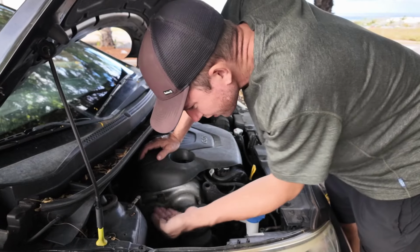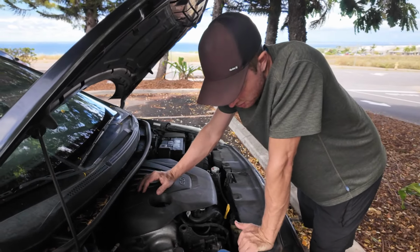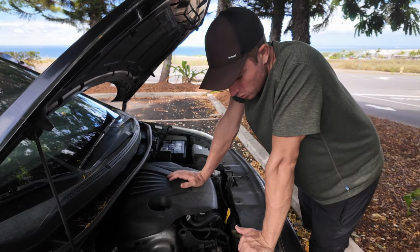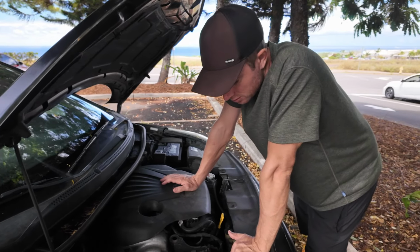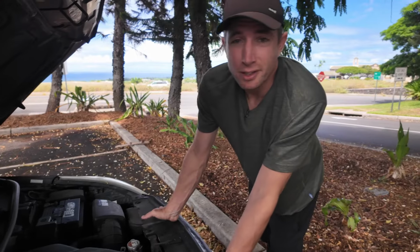I think it's a valve cover. That might be something that might need to be addressed. If so, it's a pretty simple fix. Valve cover gaskets, like 20 bucks. If it's an old car, I don't mind letting old cars leak a little bit, so it might not be something I have to deal with anyway. I think it's time for a test drive.